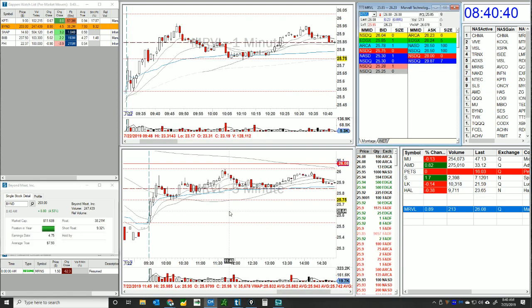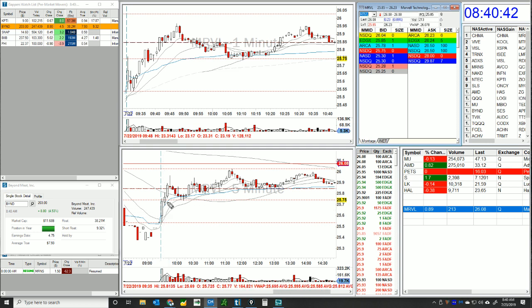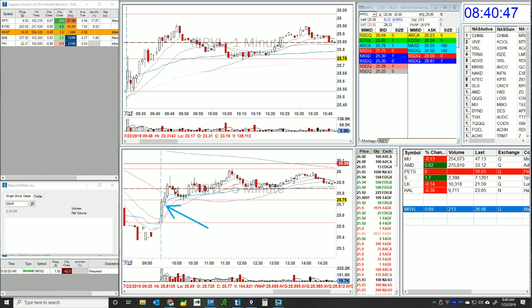Then we had Marble as a possible, but it didn't really trade that clean. You did have a good opening range breakout here, but after that, the volume just didn't seem great on it, and it was very difficult to trade. It wasn't trading as clean as HAL was. HAL had a nicer, cleaner action at the open. So that was our stocks for yesterday, guys.